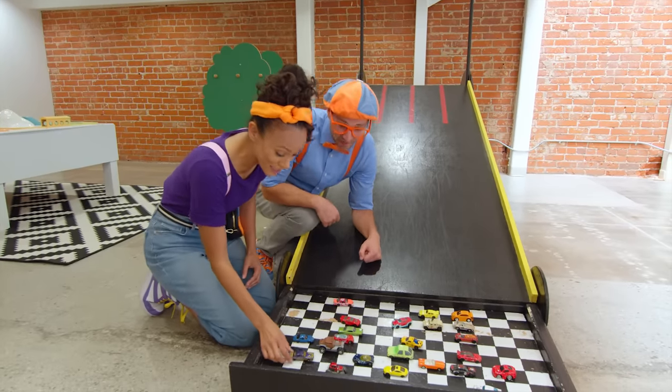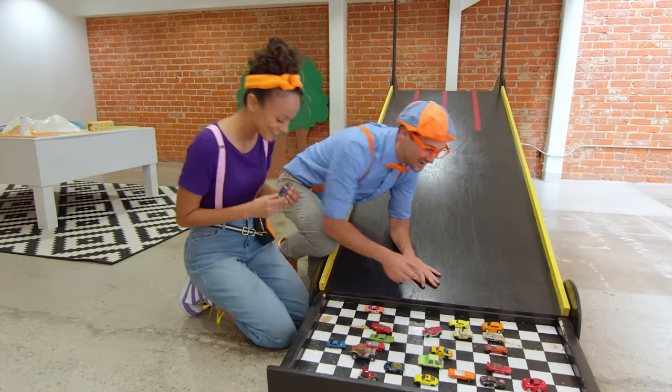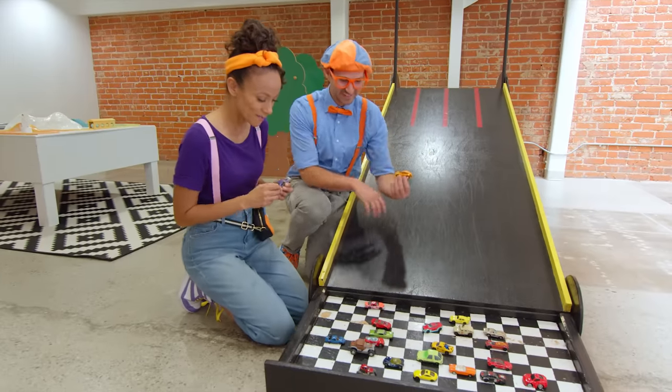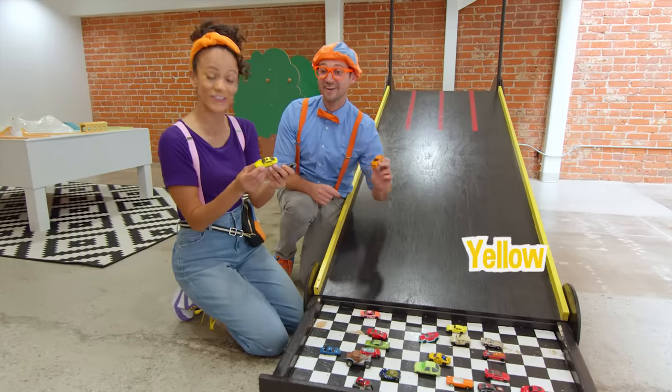Oh, I like this one because it's purple and I love purple. Oh, yeah. Ooh, and I'll pick this one because it's orange, one of my two favorite colors. Oh, I also like this yellow one because I love yellow too.